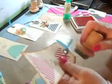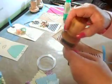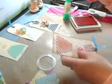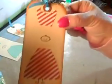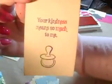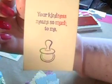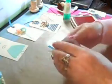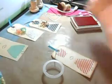So there, isn't that cute? And then you can do the dress if you want to add some dimension, whatever you want to do. So that's easy peasy, isn't it? And then you have that, your kindness means so much to me, with the soother on the back. Whatever you want to put up there. It's a simple tag. And then you're going to want to take your yum yums to put in there.